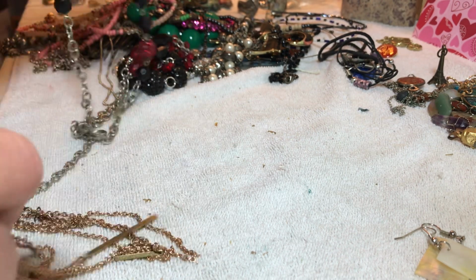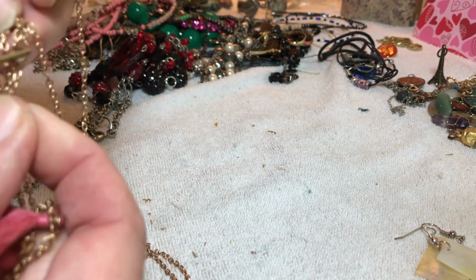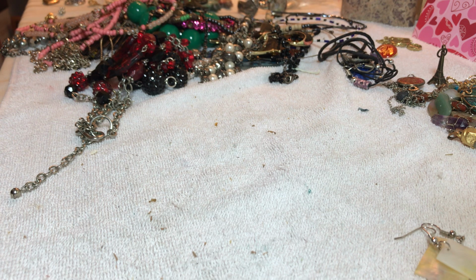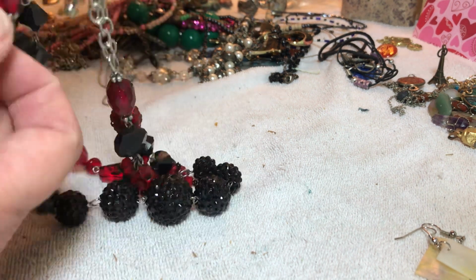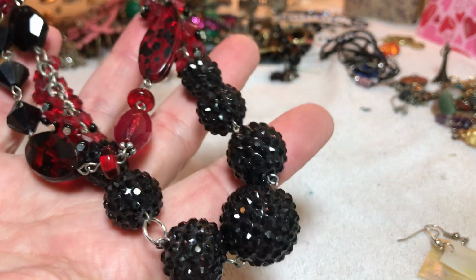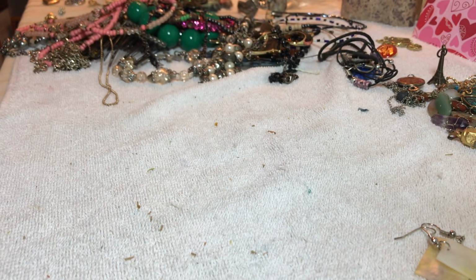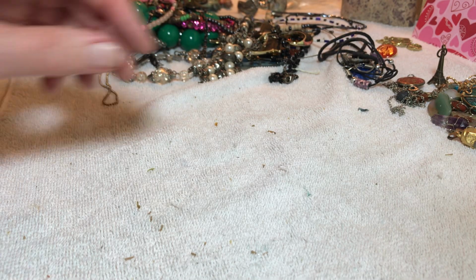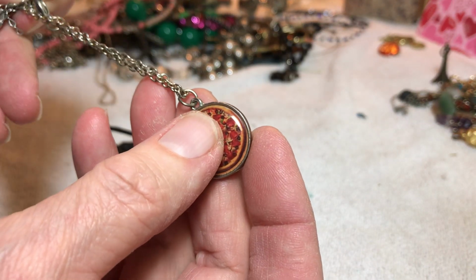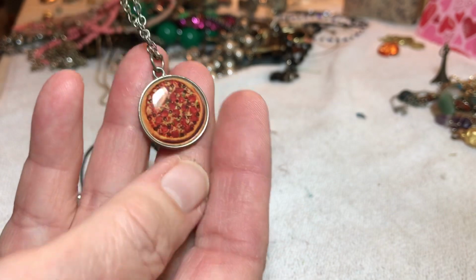Then we have, for $1, a gold tone with one of the bars in the middle and then another bar at the bottom. That's $1. Red and black. Interesting, definitely different. $4. We had a picture of a pepperoni pizza. I think it's Claire's. $1. I think that's cool.